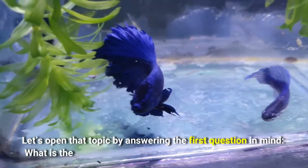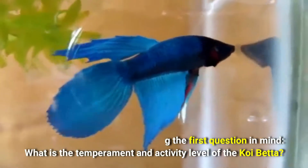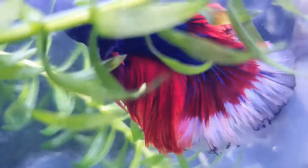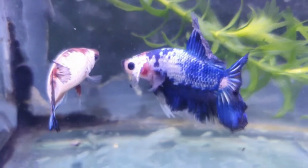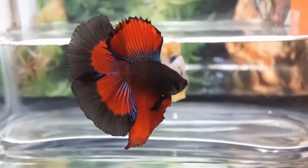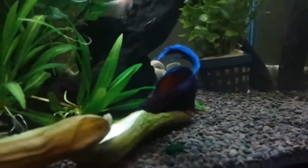Let's open that topic by answering the first question in mind. What is the temperament and activity level of the koi betta? Plakat betta makes up the majority of koi betta species. These betta fish are more comparable to native bettas seen out in the wild. They therefore are more active and athletic than their fancy fin siblings and parents. Because of this, they're also more aggressive than the fancy style types.